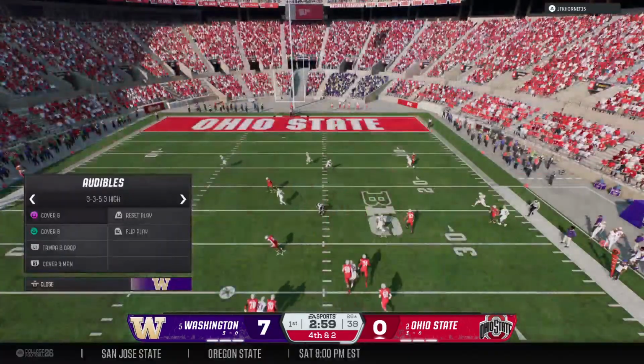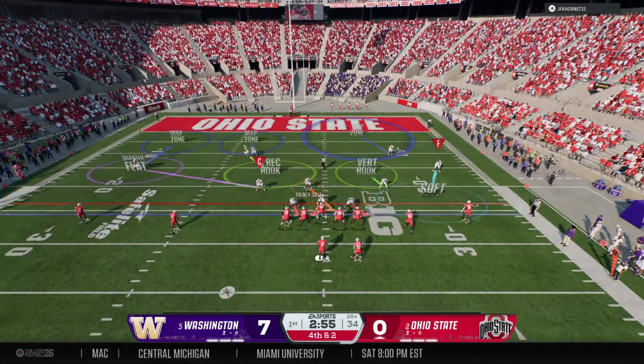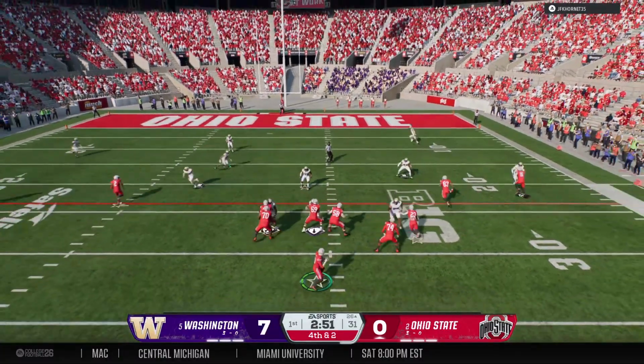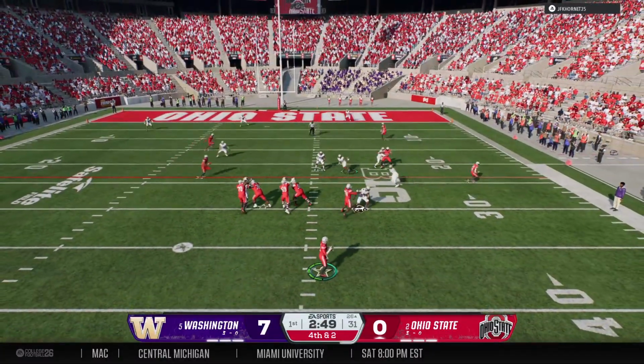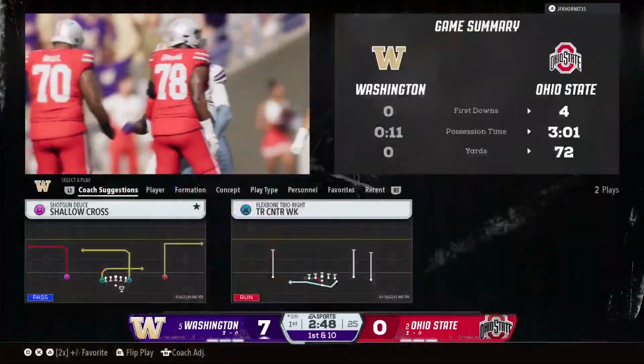The defense grabs him after the completion. He's just short of a 1st down. Offense choosing to go for it here on 4th down. There's the snap. Looking to throw the ball. But it's incomplete. A 4th down stop.